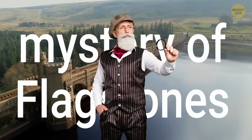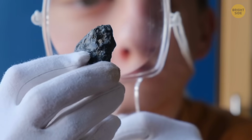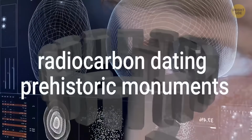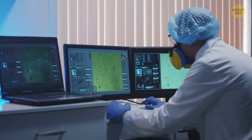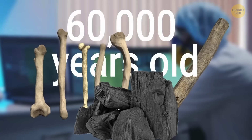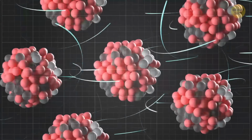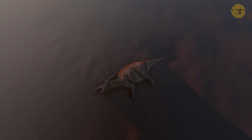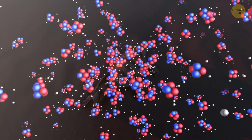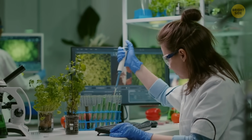Let's start unraveling the mystery of Flagstones by looking at its exact age. To crack this ancient puzzle, scientists turned to a powerful technique: radiocarbon dating prehistoric monuments. This method works on organic materials like wood, bone, or charcoal that are up to about 60,000 years old. Each of these materials contains something called carbon-14. When an organism passes away, its carbon-14 starts to break down at a predictable rate. By measuring how much is left, scientists can estimate the age of these ancient objects.